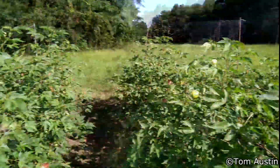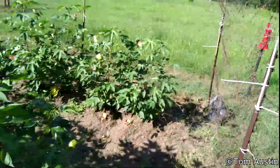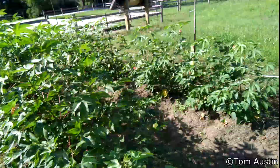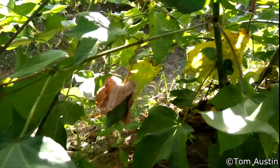Alright, we're back out at the cotton patch. It's the same day as the last video, August 26th. And what we're doing today is inspecting for bolls. And I'm going to be blunt right here. We don't have bolls yet. I don't expect to have bolls yet. However, we do have some interesting developments.